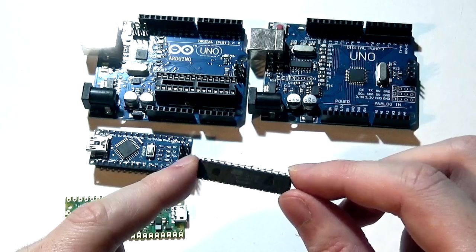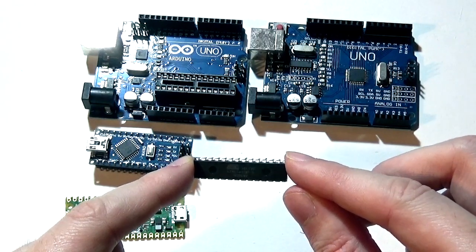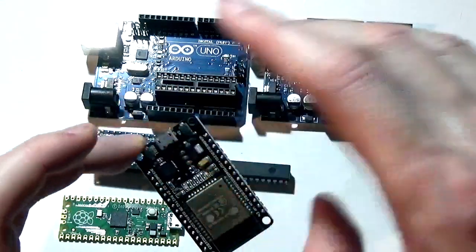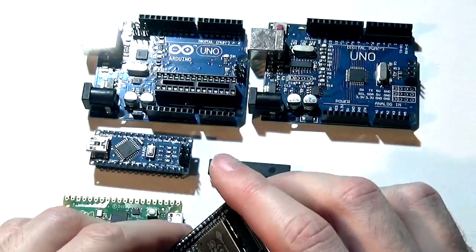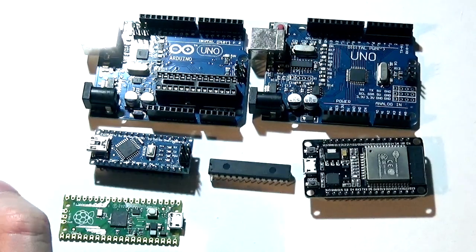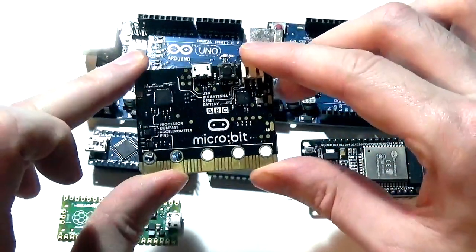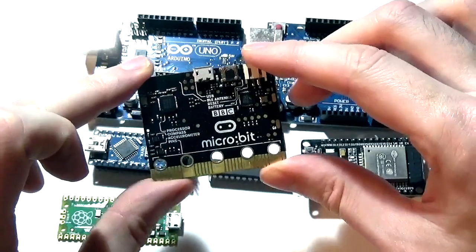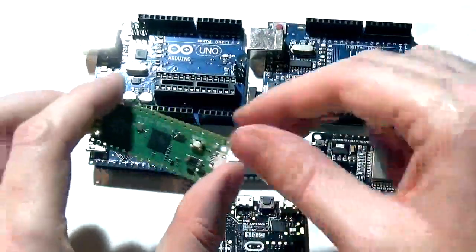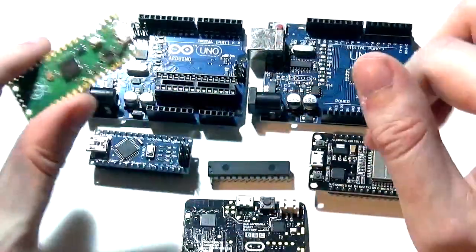Here's a standalone Atmega 40-pin DIP. This is an Atmega 328P. We have other higher-end controller boards. So this is an ESP32. And dare I bring it in, but I will, even the BBC micro:bit is a microcontroller. And now the Raspberry Pi Pico falls into the category of being very similar to the rest of these boards.